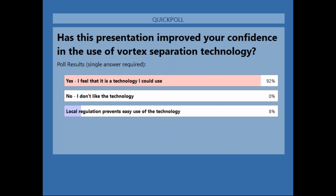And it looks like the vast majority of you feel good about the technology, which is good. A few of you have a situation where local regulations prevent easy use of the technology, and that's something we try and address with the local regulators and go and talk to them. If you have someone locally that you're having trouble with who you'd like us to talk to, we do that as well, so we can come along and present a logical argument sometimes and get things approved that might be difficult to get approved otherwise.